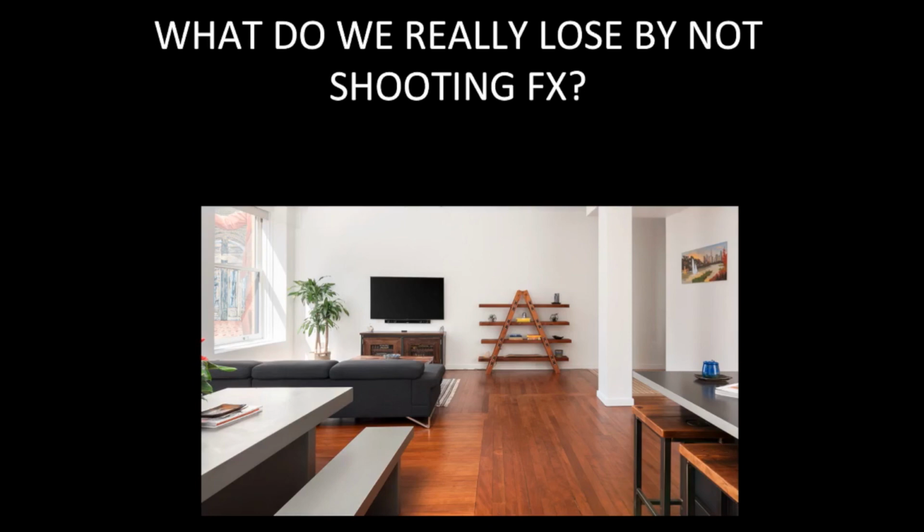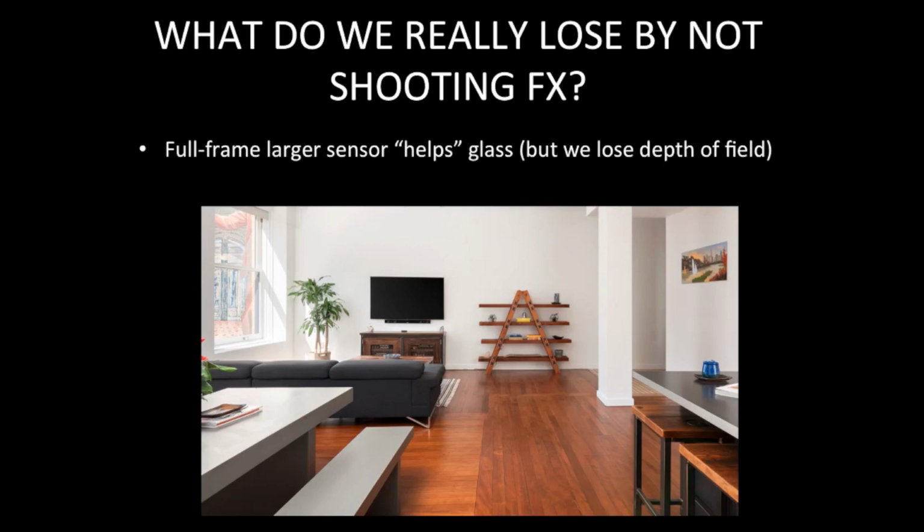So what do we really lose by not shooting FX? All right. So a full frame sensor, quote unquote, helps the glass because there's a larger sensor, so the glass doesn't have to, for lack of a better term, squash the image you're trying to make onto the sensor, because the sensor is larger. So you're asking less of your optics, and in turn that would give you a little bit better optical quality, right? Because you're not having to make this great glass like a crop camera would. They might have to engineer the glass a little bit better to get as clear a result, okay?